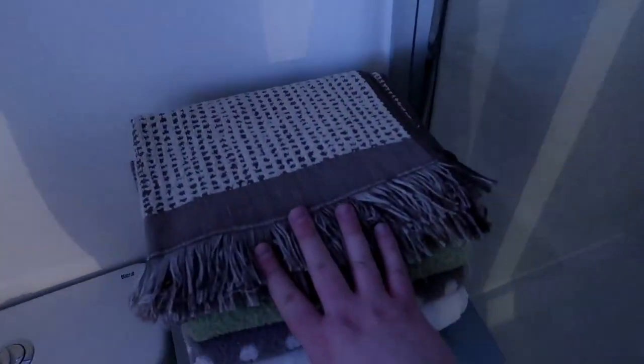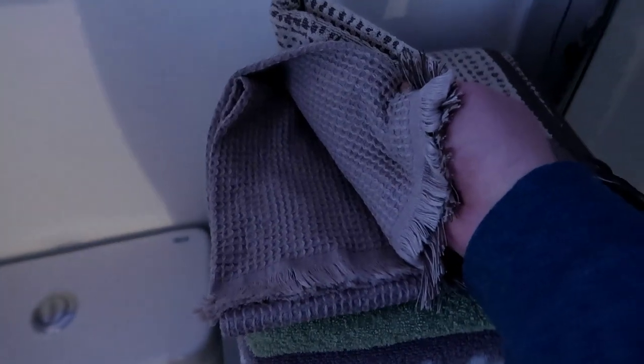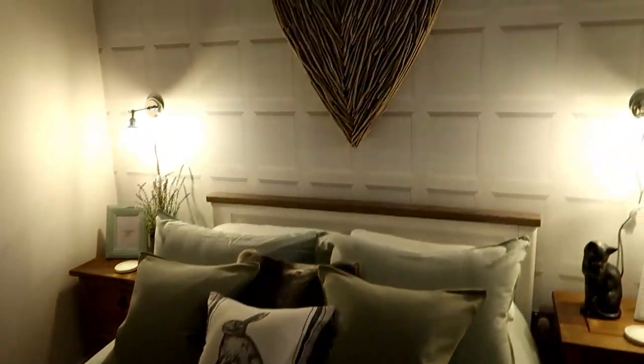Oh yes, so I have switched things up slightly in the ensuite as well. I've just got some new towels from H&M. They're just like a waffle style in that greyish colour, just to tie in with the bedroom nicely.